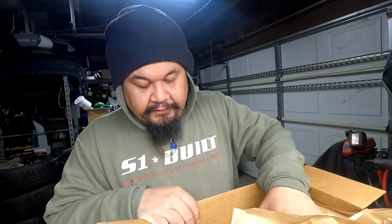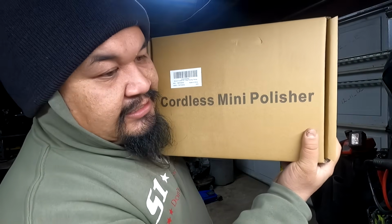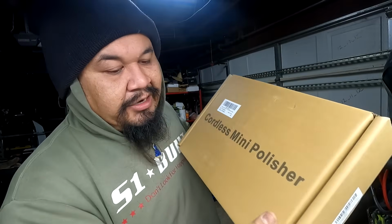So I bought a smaller, battery powered buffer, that's going to fit in those little areas to ensure I don't scratch up the paint when I'm doing the polishing work. So this right here is a cordless mini polisher, right? There's a bunch of them on Amazon. This was the Amazon choice, and it was like $124 or something like that. And I figured as long as this thing lasts for what I need to do in the engine bay of the wagon, you know, I'm cool with it. So $100. Oh, comes with a nice case.